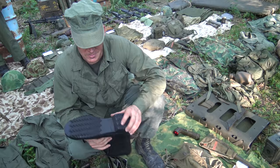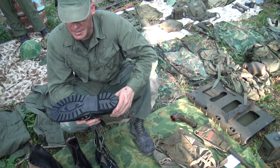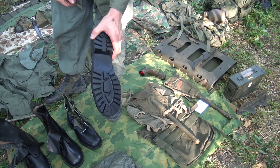So what happened was you ended up coming up with a jungle boot, and there were several different variations of this, but this one is probably the most common. It's got the Vibram sole on it. Later on in the war, you ended up with a Panama sole. You see the difference here? But I would say that the Vibram sole is probably the one that's most common. It was used throughout the entirety of the Vietnam War.